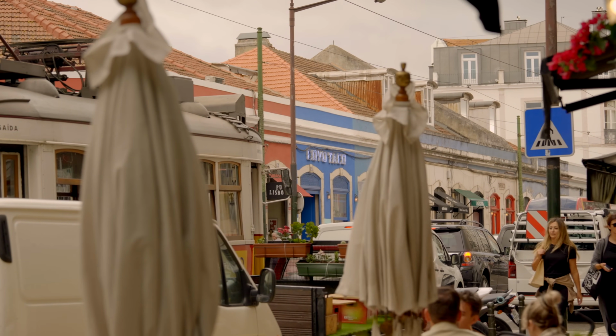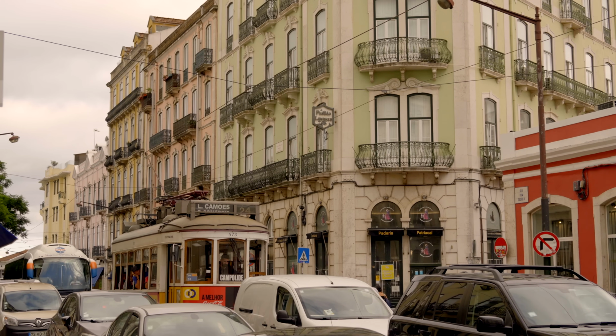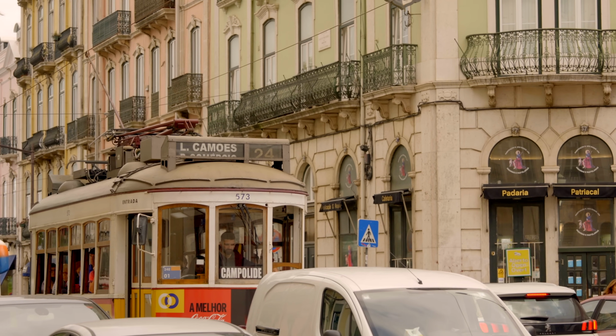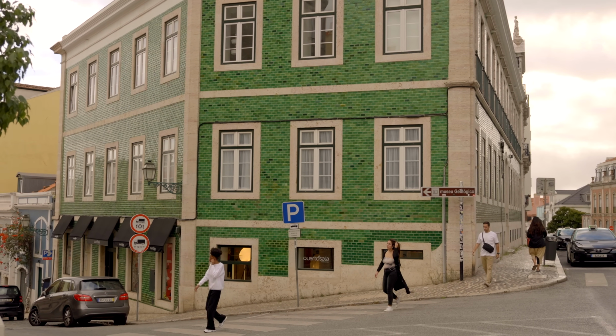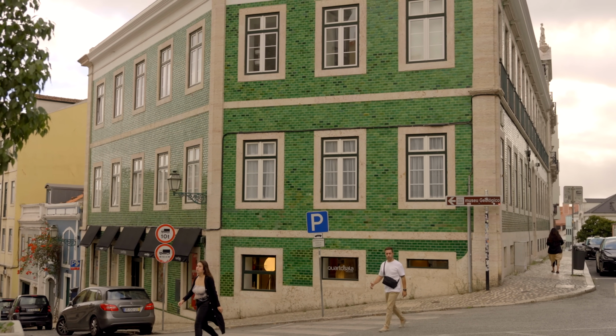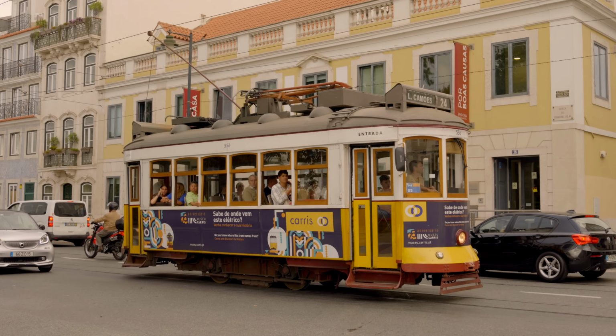We then made our way towards Príncipe Real, an area with a very nice small garden surrounded by beautiful independent stores, bars and restaurants, which cater to everyone's taste. I love coming to this area, which is always so youthful and lively.